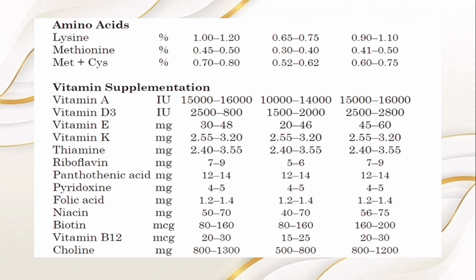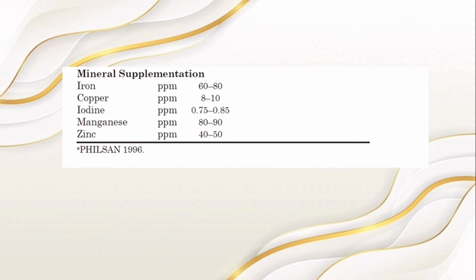I'm just letting you guys see these portions of numbers right here. Okay, so in amino acids we have lysine, methionine, and in vitamin supplementation we have vitamin A, vitamin D3, vitamin E, vitamin K, thiamine, riboflavin, pantothenic acid, pyridoxine, folic acid, niacin, biotin, vitamin B12, and of course choline. And mineral supplementation, which are iron, copper, iodine, manganese, and zinc. So that's according to Filson 1996.